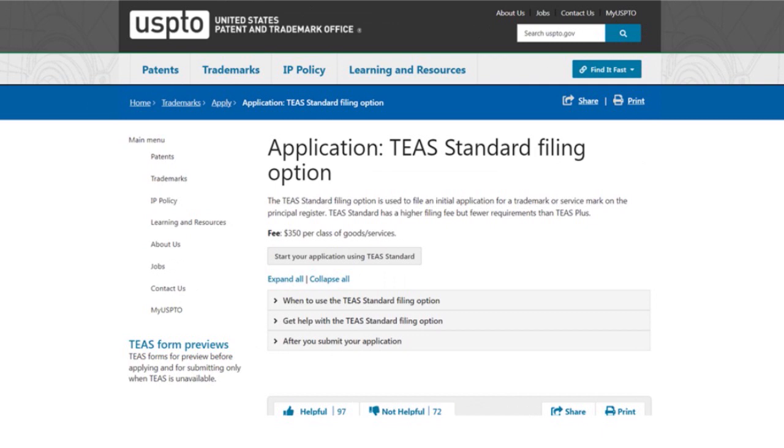So the Plus option is less expensive and more streamlined. It also has a lower rate of rejections. However, if you need to create a custom description of your services or goods that is not available in the preset list that Plus provides, the standard option may be more beneficial for your situation.